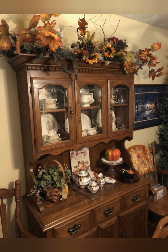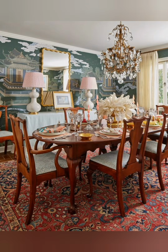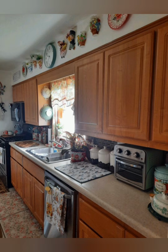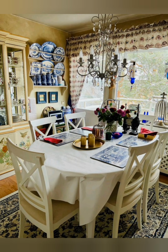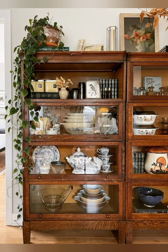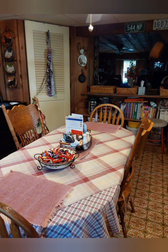Country kitchen magic. Show off your ceramic mugs, copper pots, and wooden spoons on open shelves. Add gingham or floral curtains and keep a vintage teapot on display. Use mason jars for storing dry goods. They add sparkle and nostalgia. Hang dried herbs or lavender bundles near the window for scent and style.